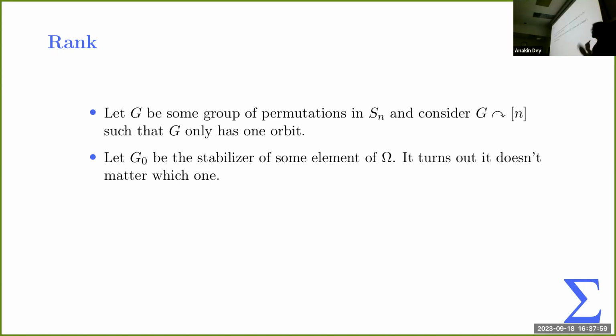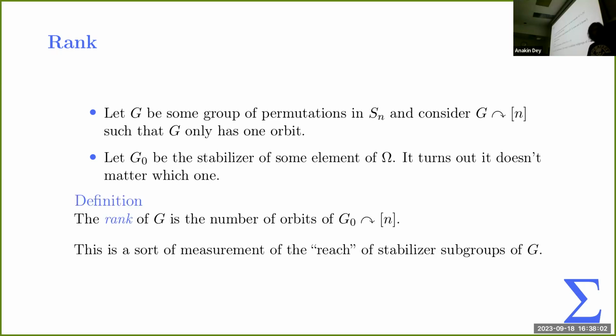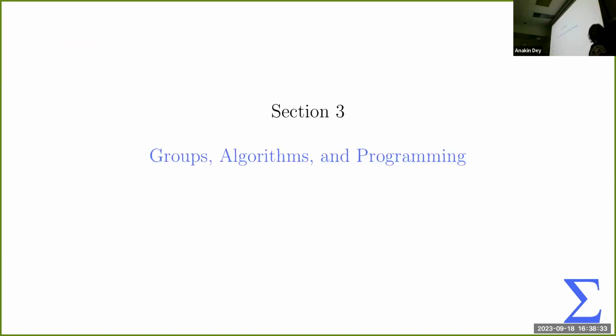It doesn't matter which one, so I can just say the stabilizer of one. And then I'm going to look at the action of G naught acting on bracket n. And while G only had one orbit, G naught acting on n may have more orbits. It's kind of like a measure of the reach of these stabilizer subgroups. All right. So you can kind of think of it as analogous to dimension in linear algebra. So yeah, that's what I did over the summer.